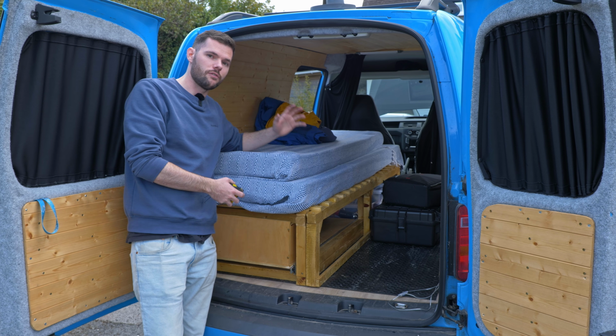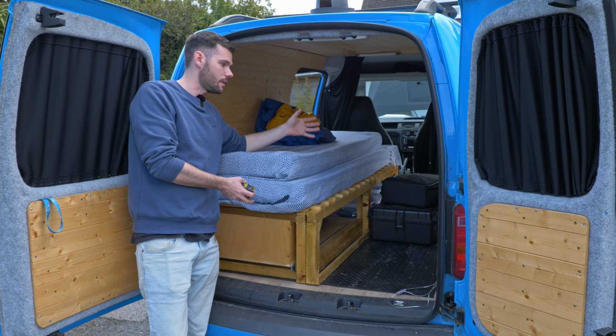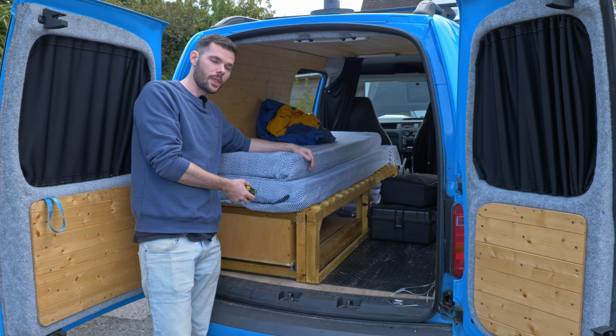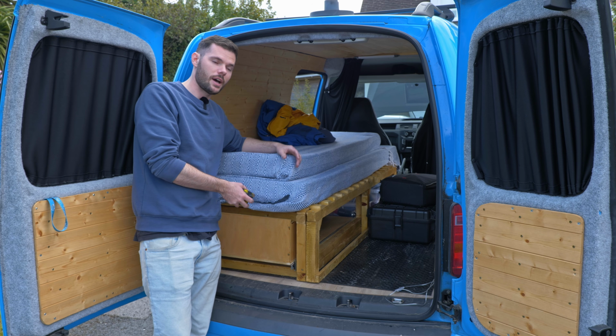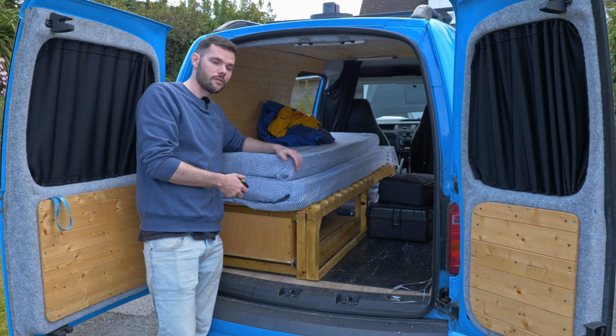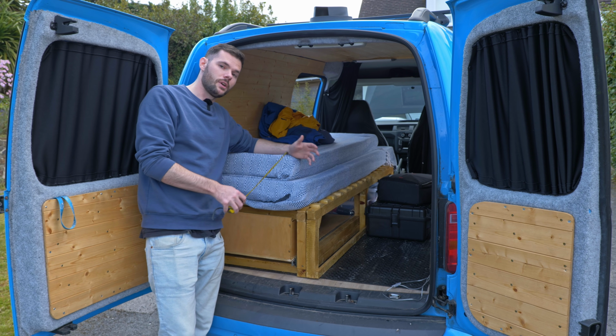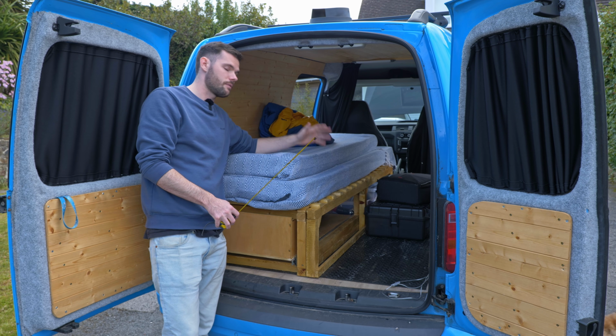As I mentioned before, you get 4.2 cubic meters of space and you can do anything you want with it. So as you can see, I've made mine into a camper conversion, but you could have it as a mountain bike van, a surf van, a fishing van, or anything you want really, just general maintenance van for loading loads of stuff in. So this van can take a payload of up to 800 kilos, I believe. So there's plenty of power there to carry what you want.